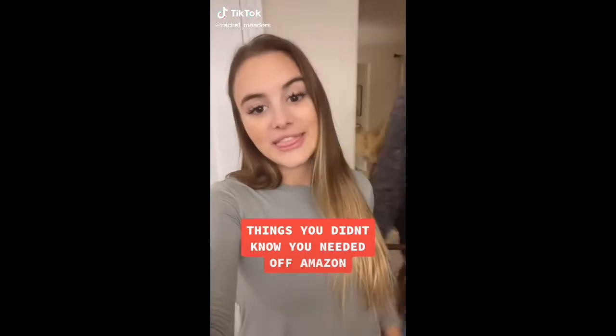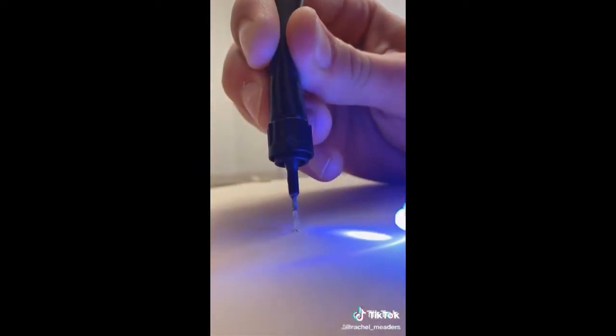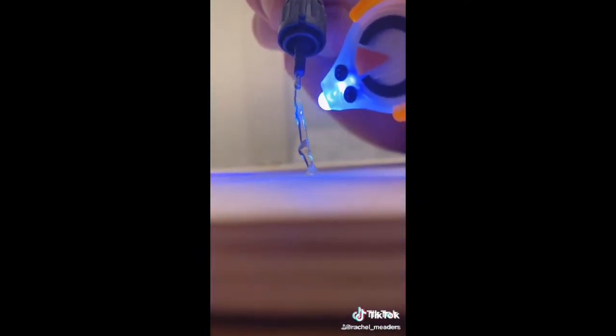This one's pretty good. Things you didn't know you needed off of Amazon. If you've never seen liquid plastic bond 2 things together in just 4 seconds, then your mind's about to be blown. This is an LED liquid plastic welding kit, and it can fix and repair almost anything that normal glue cannot keep up with.